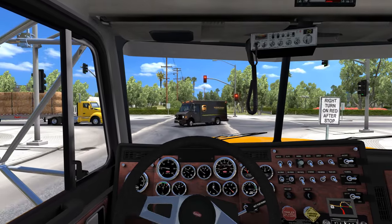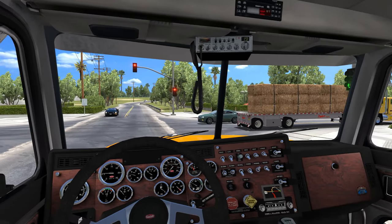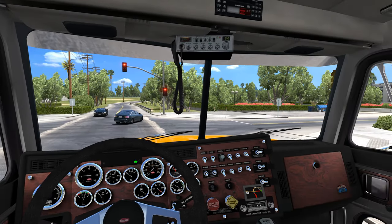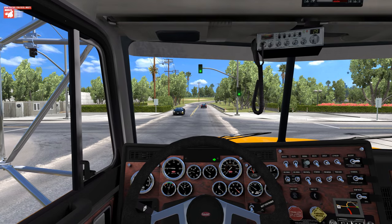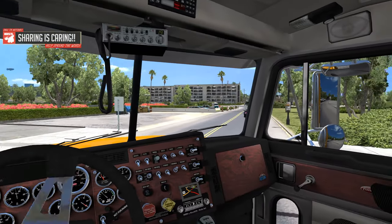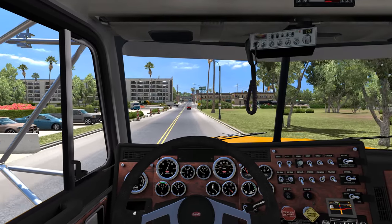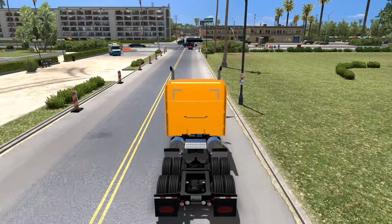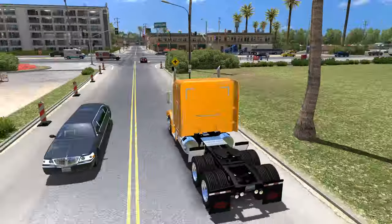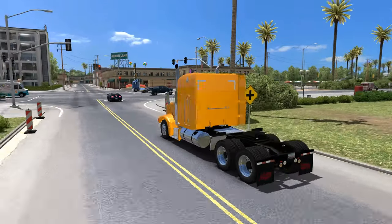Yeah, really like this 377. Back down in the basement there. So I might fix this up and make this the daily driver, I don't know. What do you guys think? You guys ready for me to change out the truck? Been driving the W9 for quite a while now. This thing just looks really nice and clean, though. Really like it. Like how it's got the half skirt look so you can see the tanks.